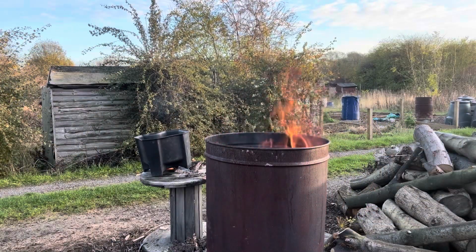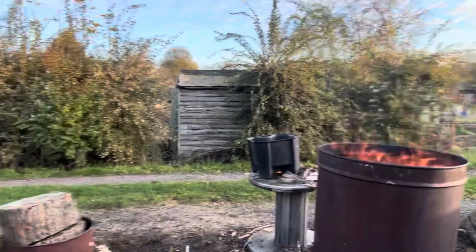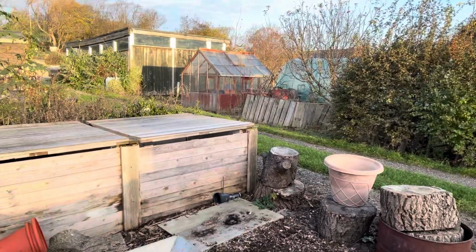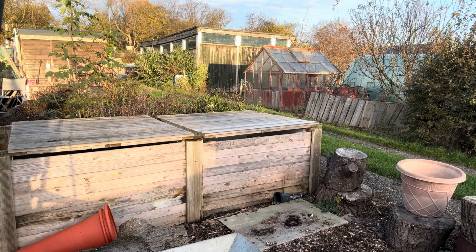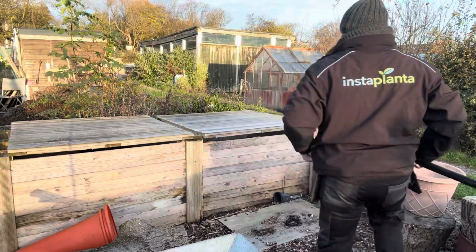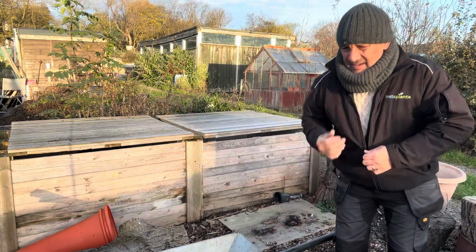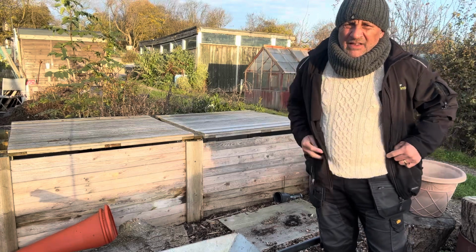Well, that's got the fire going. So let's turn our attentions to the compost bays. I'm not looking forward to this, but I'll take my coat off first. I can run faster without my coat on.